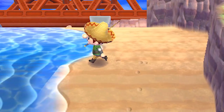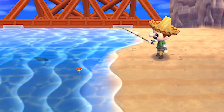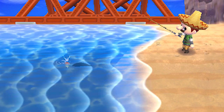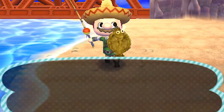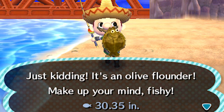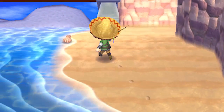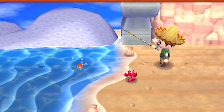Wow, that's awesome. Let's go ahead and try this guy since he's just sitting here waiting to be caught. Here we go. Close my eyes, open my ears. Caught it. Whatever it is. Probably black bass, my guess. Another fish. Another new fish. A dab? Huh? Just kidding. It's an olive flounder. Okay, make up your mind, fishy. Okay, two new fish. I cannot believe that I just caught two new fish. I fished out here this month, and now suddenly they're new. What's this? It's tiny. Let's catch it.